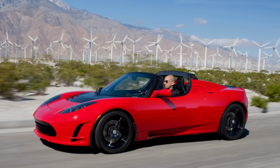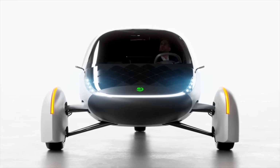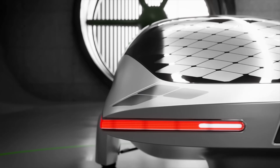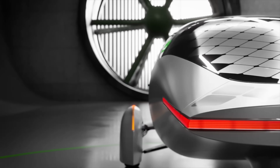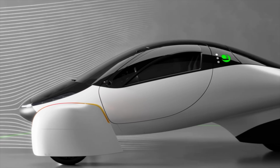It's a proof of concept of what a solar vehicle can be, similar to what Tesla did with the original Roadster. Aptera is another company working on exciting solar vehicles, promising ranges up to 1,000 miles on a charge with help from the sun. Now, this technology, if proven out, could be something that Tesla would go for in the future, but they also may head in a completely different direction.